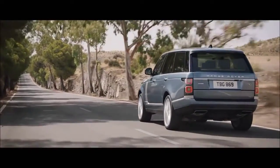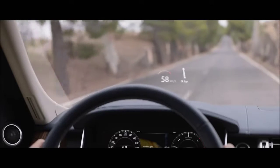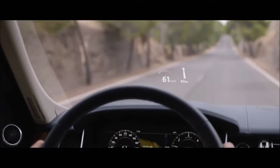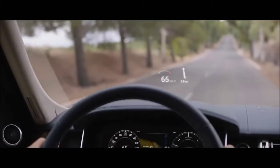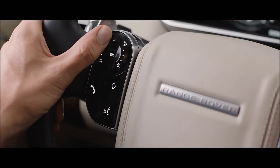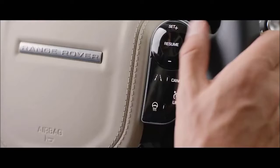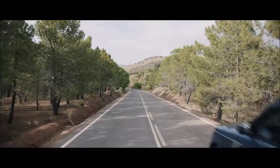The new Range Rover's second-generation head-up display delivers a larger, full-color image, projecting key information into the driver's line of sight. The advanced multifunction steering wheel uses hidden until lit capacitive switches to give the driver effortless control of the vehicle's functionality.